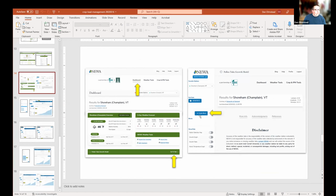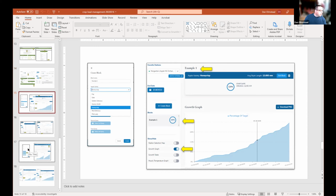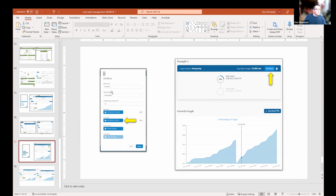So to create a block, we have this left panel here. And so we have create block. You're going to click that button and it's going to give you this display on the left-hand side. And this is where you can enter your block name. You can select your apple variety, and you can also enter your style length, which if I go down here, perhaps I can show you. Yeah, so this is a better example. So again, block name, apple variety, average style length, and then you enter your start date and any subsequent spray dates. Does that answer the question?